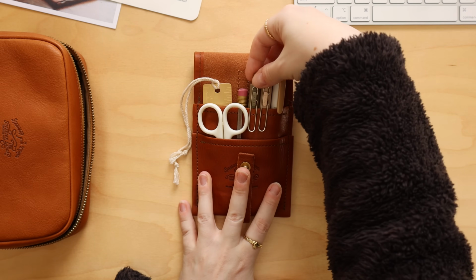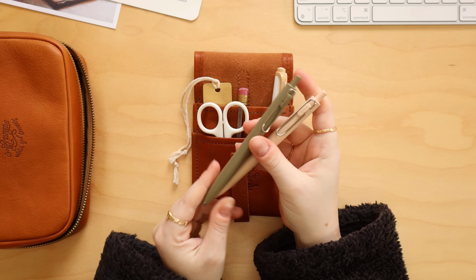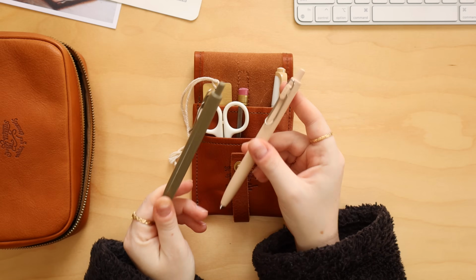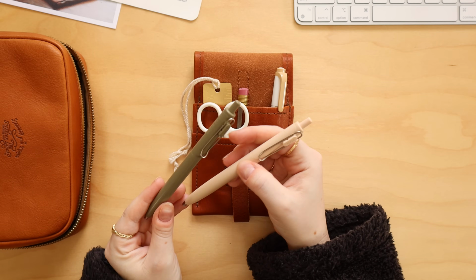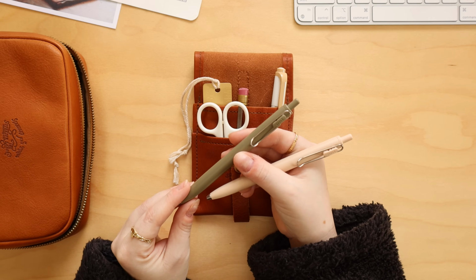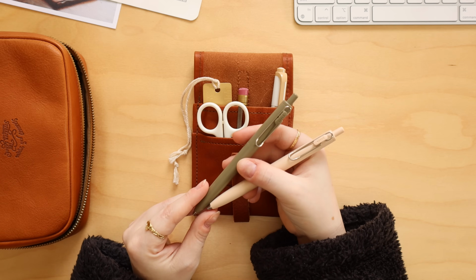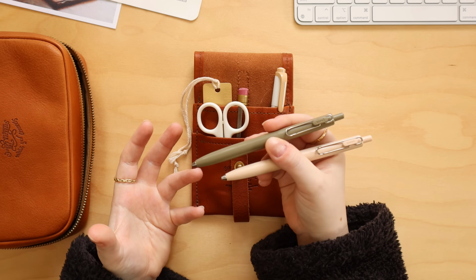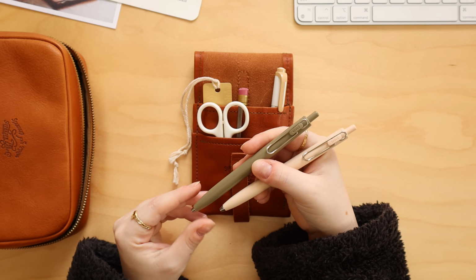The next two items are pens. These are, and I always get the name wrong, Uniball 1F pens. The F is important because I've been told that the regular Uniball 1 actually is different in size, but both of these pens do not have Uniball 1 refills. I just really like the body and design of these pens and the writing experience.